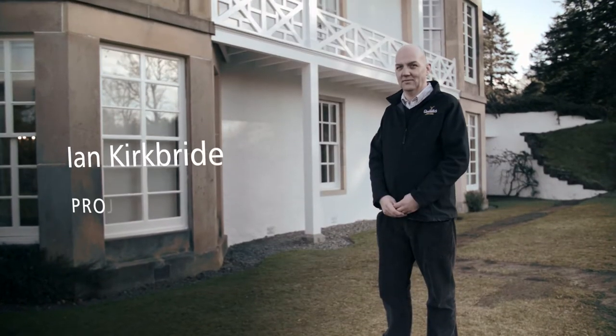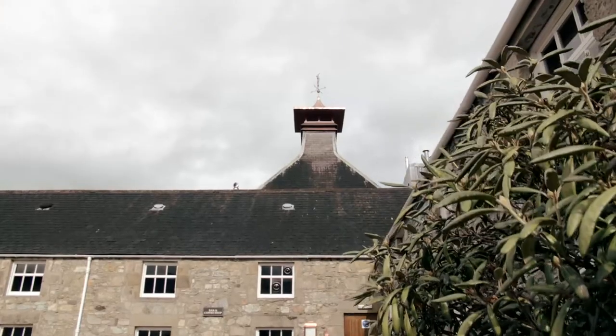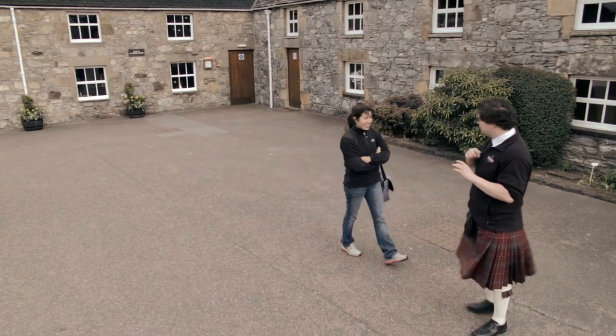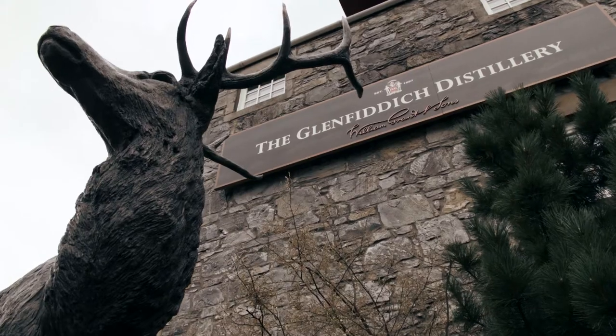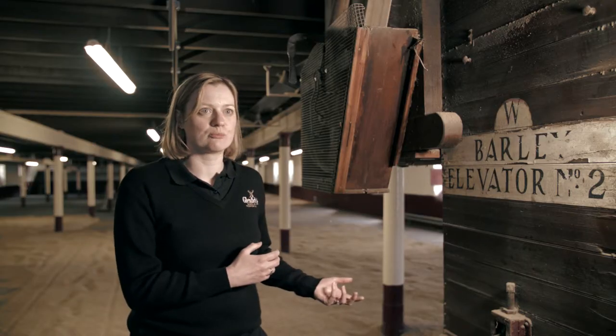It's an exciting place to be, and it's maybe not where you'd think an engineer might come, but there's so many variances of engineering required in distilling, from process all the way through to structural civil. The whisky industry is very much perceived as being a traditional industry, and quite rightly so. There are only certain techniques that we can employ for the production of whisky, but that doesn't mean that we're excluding innovation.